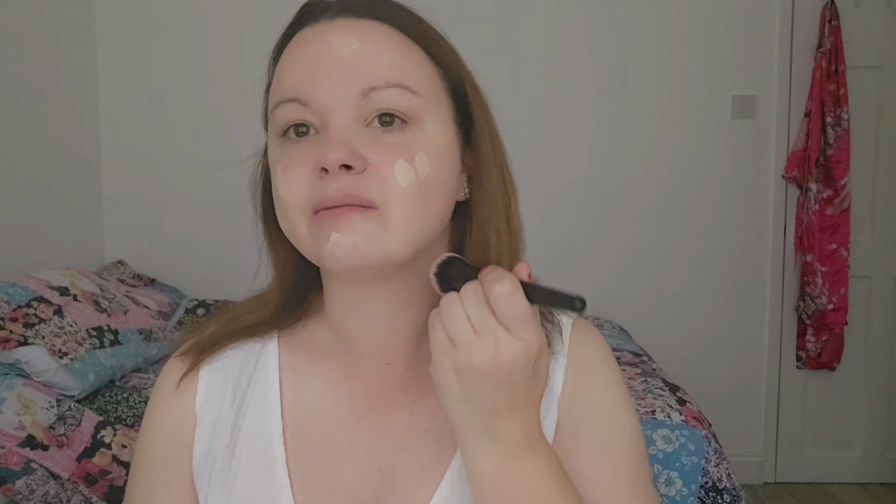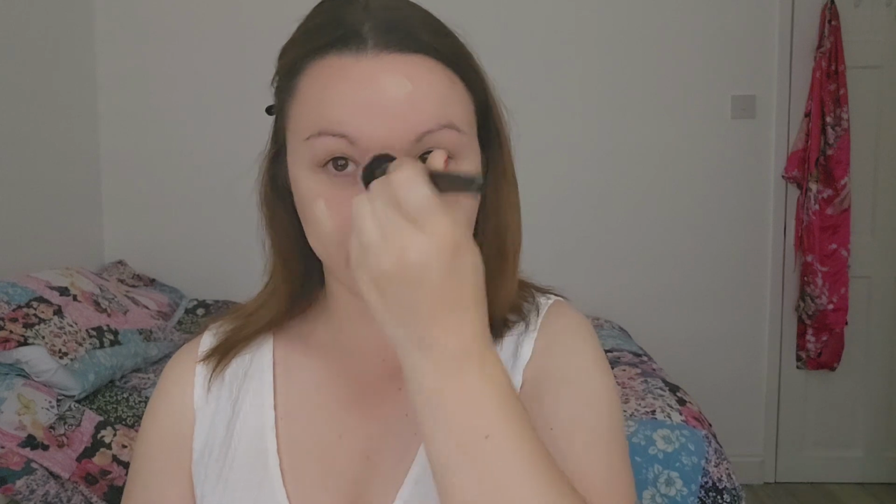Sometimes when they've just been washed, they are slightly dry, but over time they're fine. How long do you guys leave it to wash your brushes? I tend to do it every 2 weeks. And I sometimes wash other brushes more regularly, like the foundation, the contour, the blush, things like that. So, okay, I think that's good.